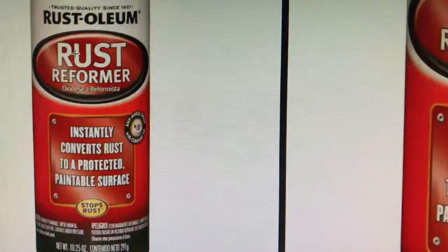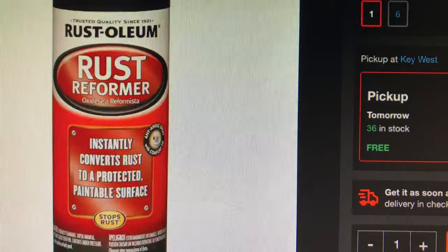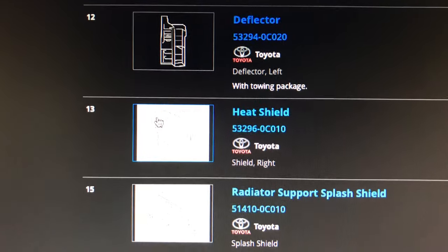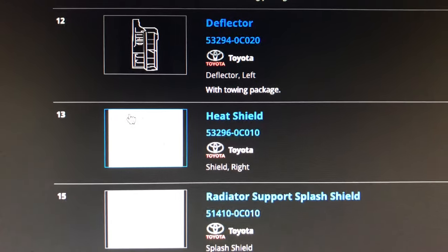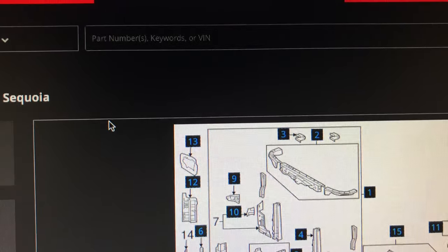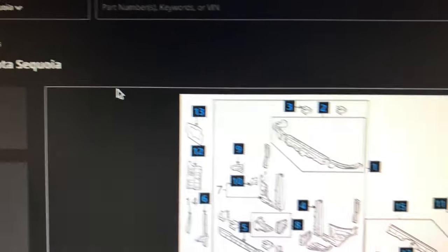All right, let's go out. I wanted to show you the site where you can get all the parts you need for your Toyotas, which is useful. This one happens to be parts.toyotaofnashua.com, and then you can just look up Toyota parts. It's called Parts on the Go or something like that. Toyota Parts Delivered. And you can actually put in your VIN too to make sure everything is accurate.